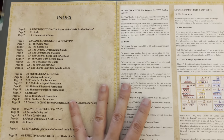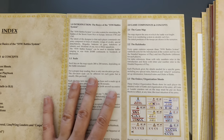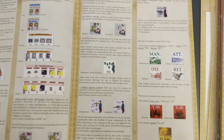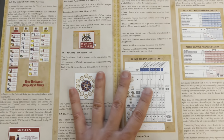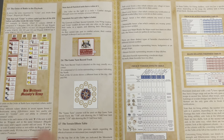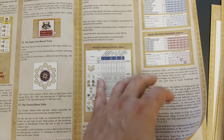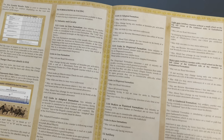Here we have a table, he calls it an index, but it's a table of contents about everything. It's talking about an introduction to the system, the game components and concepts behind the game, what all of the counters do. Now keep in mind, this is not the rule book. This is a reference to all of the pieces and how the pieces interact with the rules. Talking about the fire combat chart and so forth. So it's dual column. It's laid out pretty nicely. It looks like there's a lot of space here. So it's not a very long booklet, this introduction booklet.